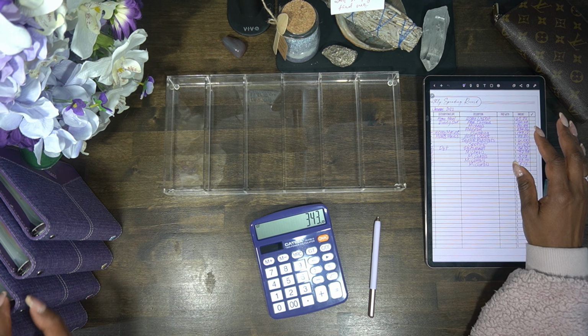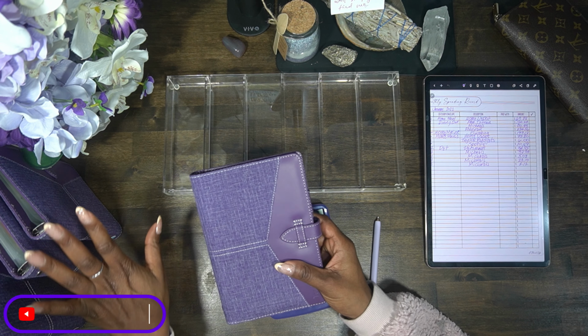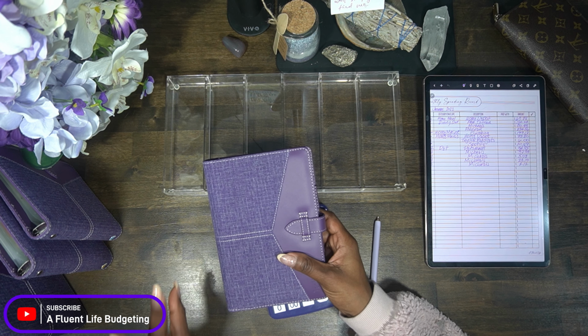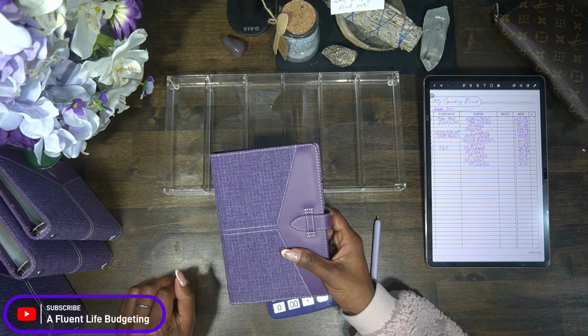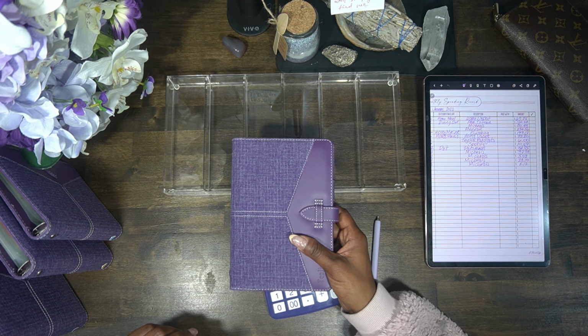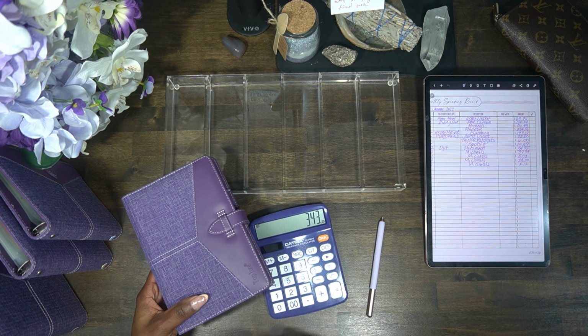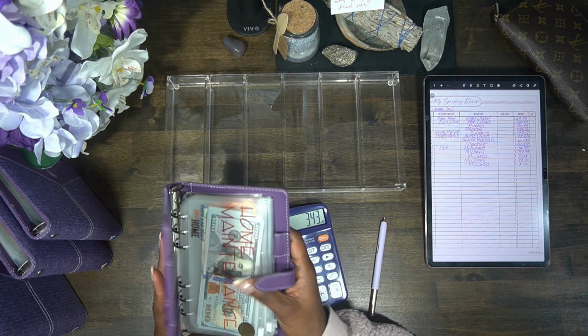All right, so let's go into the home folder. Oh yes, my folders or my binders changed. They were red, like a rosy, peachy, pinky color, and then black, and I just decided that I really like purple. It's my favorite color. I'm just gonna have everything be all purple.